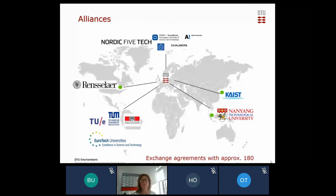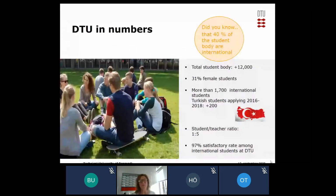And since DTU offers a lot of courses taught in English overall, we also are able to attract a lot of students to our campus. And right now, I think we have about 100 different nationalities on campus. And speaking about numbers, we have a student body of about 12,000. That may not seem like a lot, but remember that it's only an engineering university, so this may correspond to one of your faculties in your university.